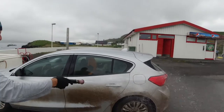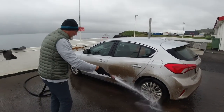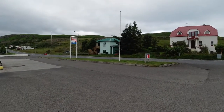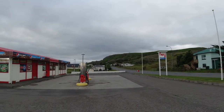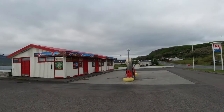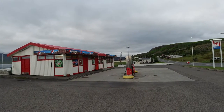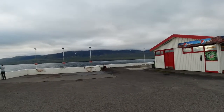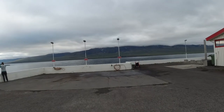It does smell fishy. This is pretty typical of these little towns. They have a gas station called N1. And you can buy a prepaid card for gas. Gas is expensive. And they have a pump, and it's 24 hours a day. You just pull up, put your card in, and pump your gas. You can go in and get a pop. But the cool thing is, you can pull up and wash your car for free.